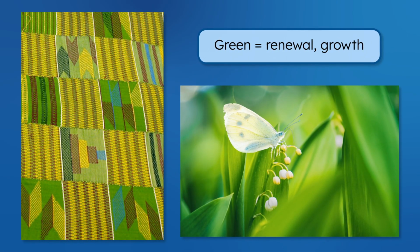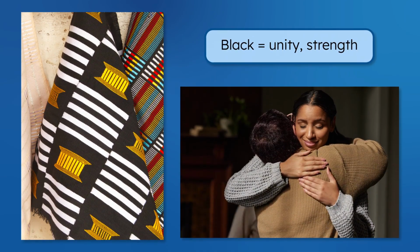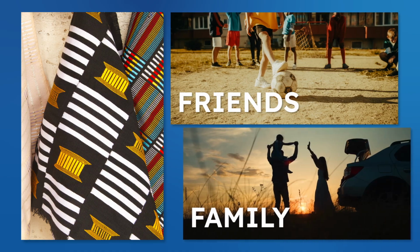Green is the color of plants and nature. It represents renewal and growth, like the blossoming of flowers or the start of something new. Black is a strong and powerful color. It represents unity and strength, like people coming together to support and care for one another. It also symbolizes the importance of friends and family.